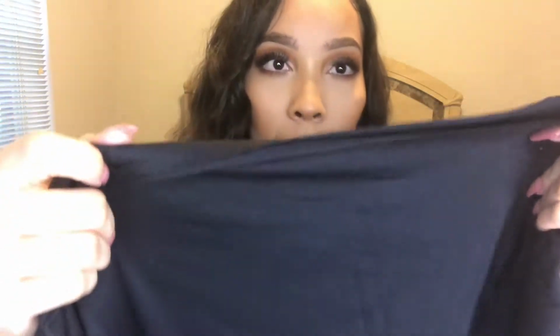The material on this feels like good material throughout the shirt, but it looks like they literally just cut it. If you guys can see, let me turn it around. You probably can't even tell, but it looks like somebody just literally cut the V, but I feel like it's going to be a crop top, which I think it's supposed to be. It's still cute.